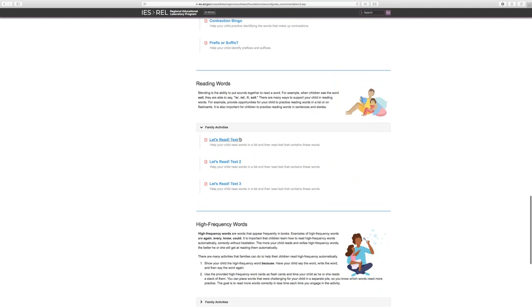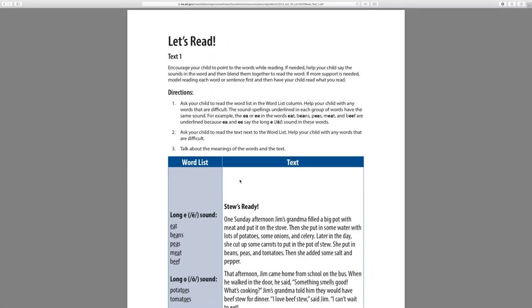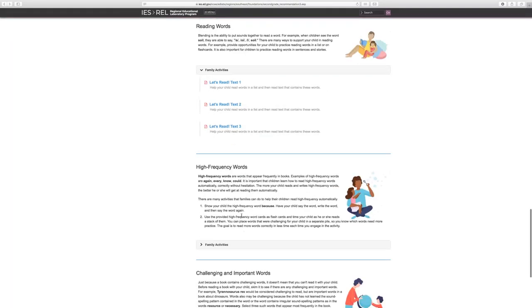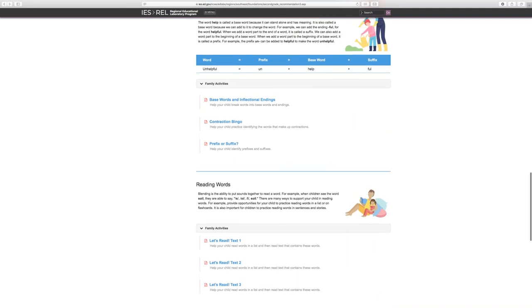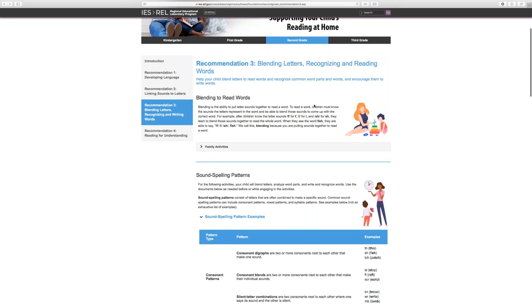Whenever you see one, two, or three for text, that just means the easier text is the first one, and as it progresses, it gets a little more difficult. So here they're reading words in a word list, and then they're reading texts that include those words. For second grade, all the videos will be posted next week, and we are working on the third grade videos, but all the activities for second and third grade are available. And I think I'm going to stop there.